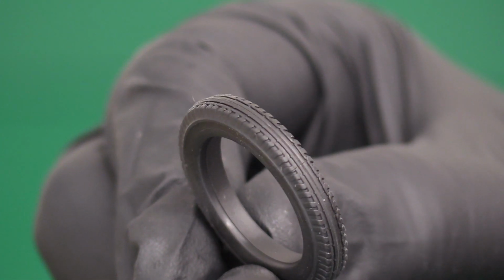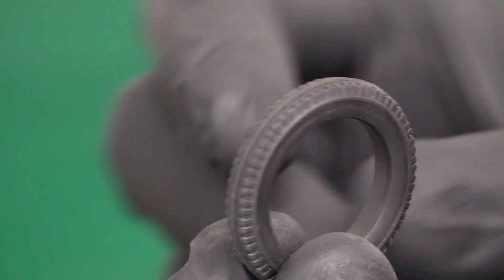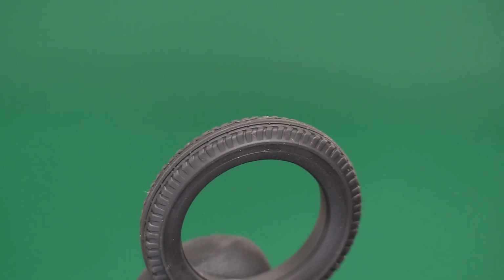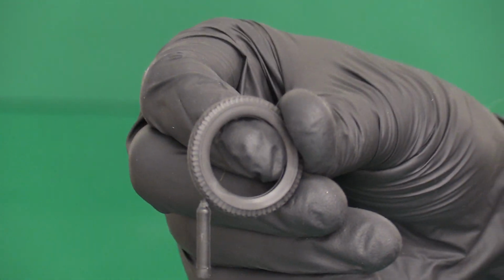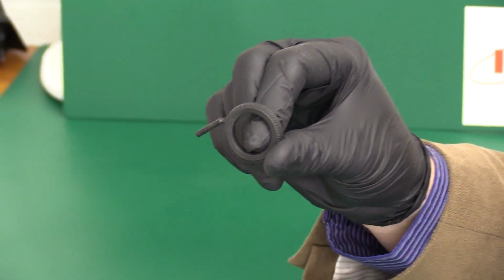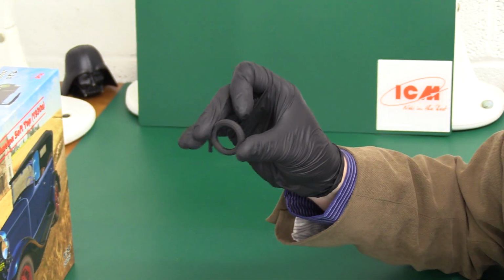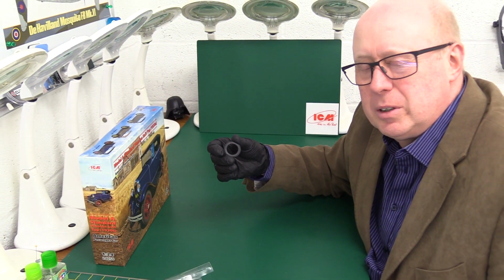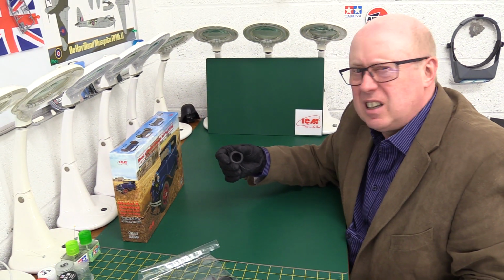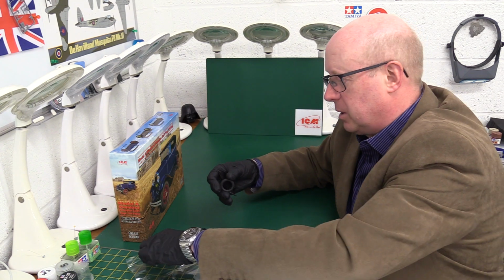They are very nice tyres. You can see that tread is really, really excellent, actually. See that? It's nice, isn't it? I'm not sure how they fit on the wheels. I suspect they'll be okay. But I would prefer it longer term if they were to move away from rubber tyres, because I think that it's kind of an old school way of doing things, to be honest.